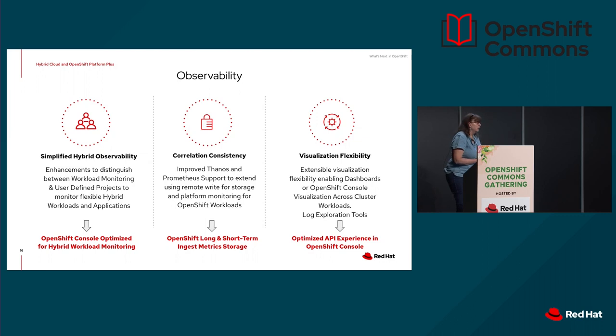Observability, a lot of investment in observability this year, and so a range of things, right? Distinguishing between workload monitoring, user-defined projects, improving Thanos and Prometheus support, and extending the ability to use remote storage. One of the interesting conversations at Cloud Native Security Con across the hall earlier today is how, well, many of us in this room, right, are collecting logs and sending them to a SIEM, a Security Information and Event Monitoring system, for processing. That can be somewhat time-consuming. We've been investing in multiple ways to do that, including event streaming as a way to forward your logs.